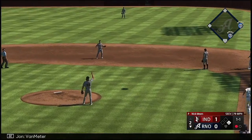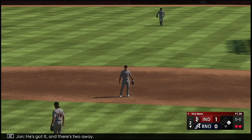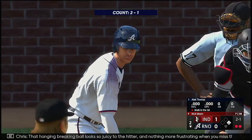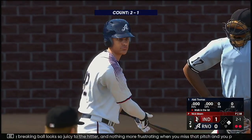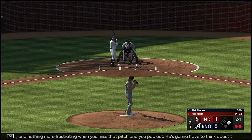Next pitch is popped up. Van Meter gets under it. He's got it, and there's two away. That hanging breaking ball looks so juicy to the hitter, and there's nothing more frustrating than when you miss that pitch and you pop out. He's going to have to think about that till his next at bat.